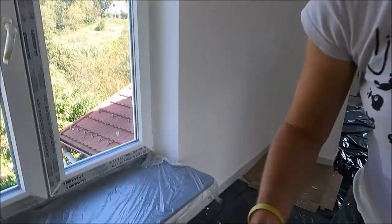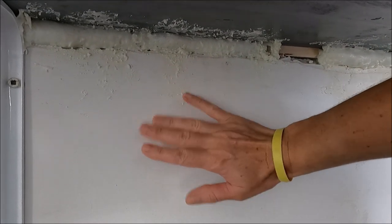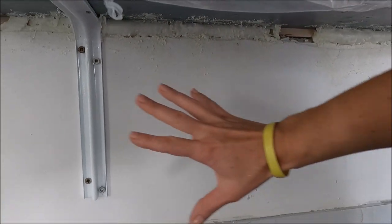Beautiful, but it's gonna be even more white now. There are the spots, and it will be more white when I do the second coat. But for now, I need to figure out what to do with this. Look at this ugly thing now. I need to brush it or sand it somehow or remove this so I can paint this too.